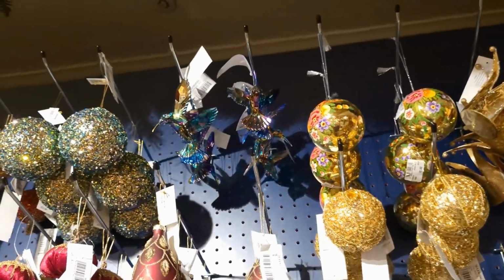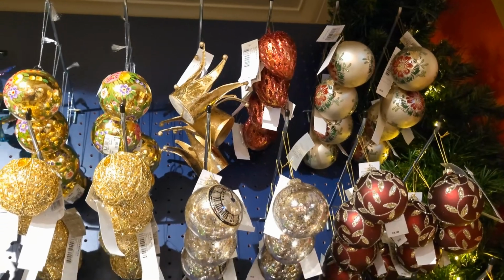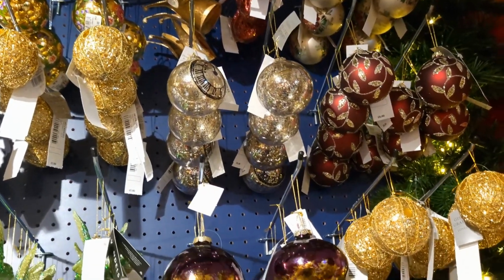And how about these hummingbirds right at the very top? Yeah, you probably wouldn't notice, but like anything in London, you've got to look up, otherwise you're going to miss so much stuff.